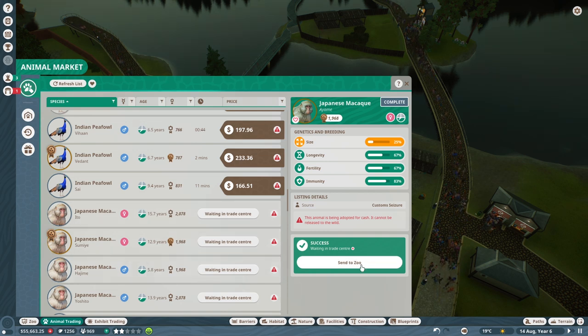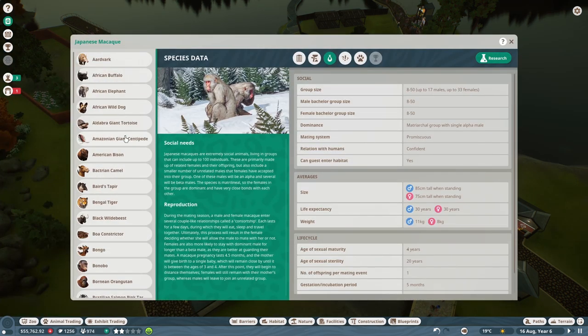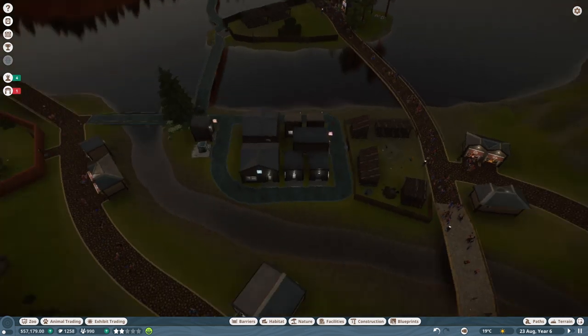So, what I also want to know is how big of an area they're going to need. And unfortunately I can't go into the Zoopedia from here. Not a big area, but there's going to be lots of them. So I imagine we're going to want a climb-proof barrier. Okay, that's fine. And it doesn't have any interspecies stuff.